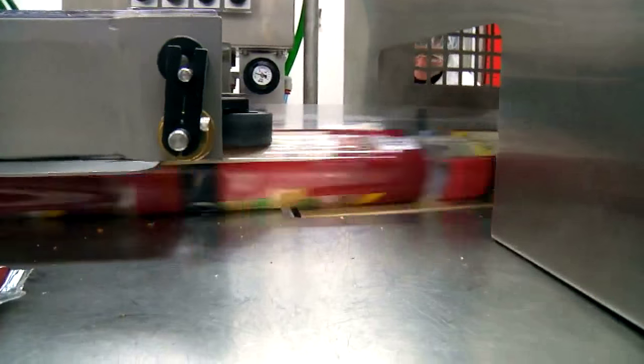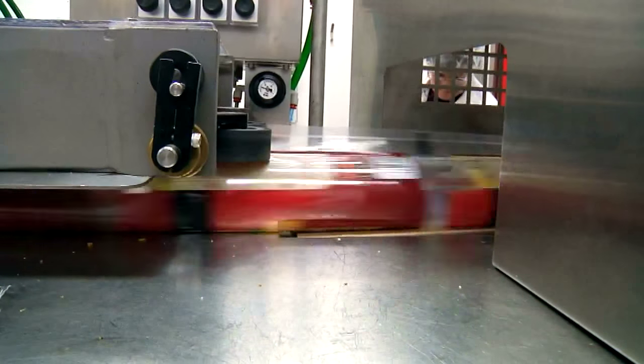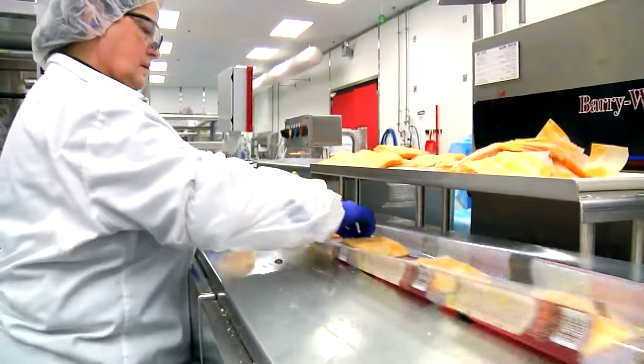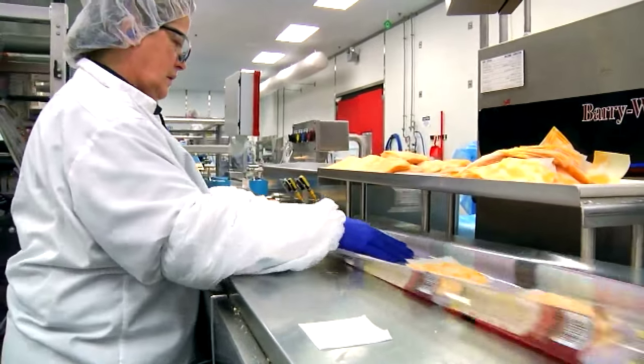I also get involved with ergonomic projects if there's an area where it may be not necessarily unsafe, but just hard on an operator. We'll look at the equipment and see what changes we can make in order to improve it for the operators.